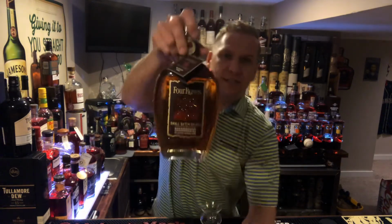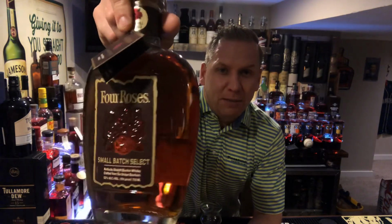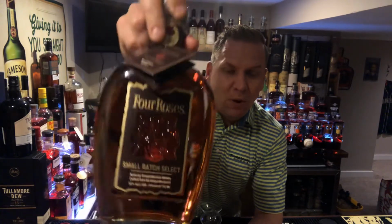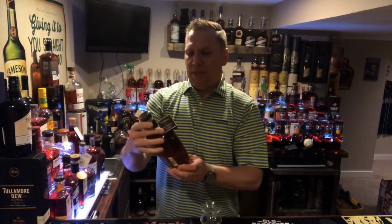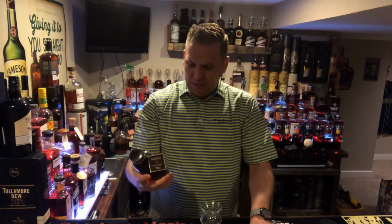As you can see, it's very similar to the traditional small batch, except the label itself is brown instead of a lighter, yellowish white. And then the same bottle style as the small batch, and then the limited edition bottles as well. So let's dive right into this.